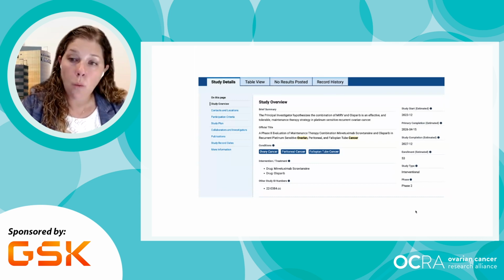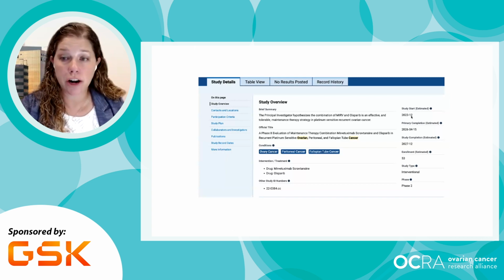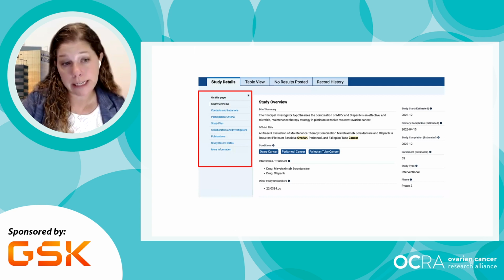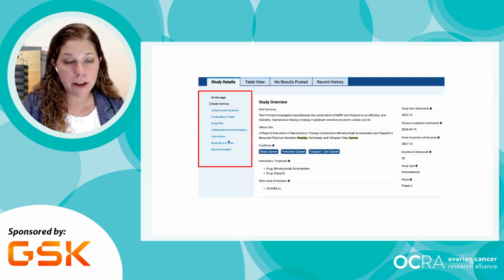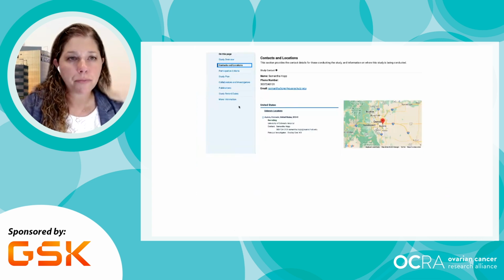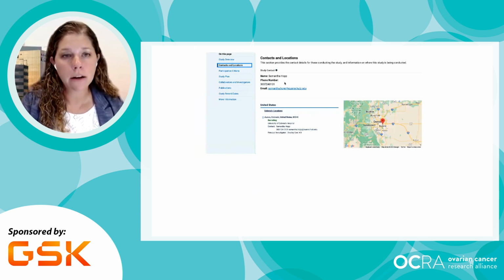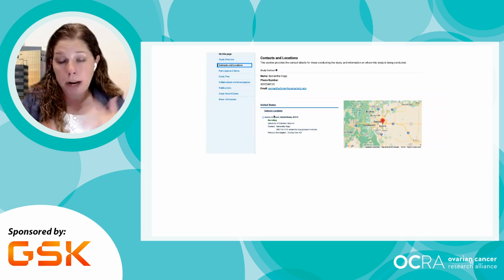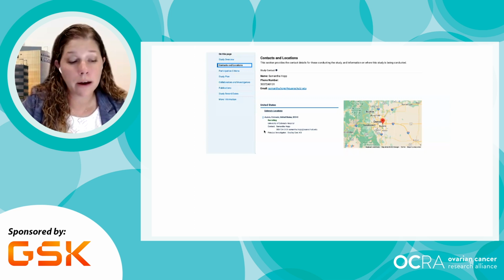You can see on the right here when it started. So it's just starting. And then when it's thought to be completed, and how many people they're going to put on there, 53. Okay, cool. Now you can also, there's more detail over here. All of these are little links that you can click to get more information. So if you're intrigued by this, you can say, okay, I want to know how I could go on. So that's your contacts and locations. Look at that. You have a name. You can call Samantha Hop and say, hey, I'm interested in this. Now, if this was open at more than one place, you would see a list of things. So this is just open at University of Colorado. But if it was, say, open at 20 hospitals, all those hospitals would be listed right here.